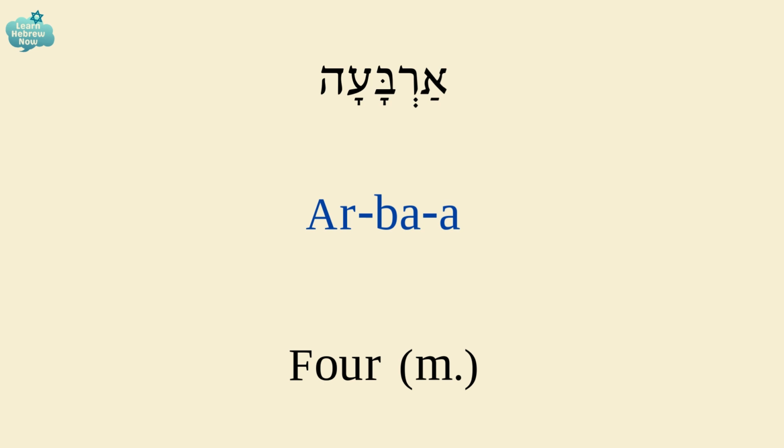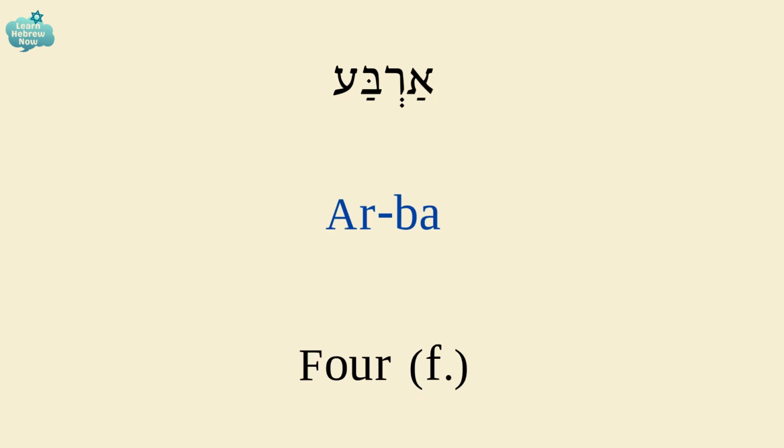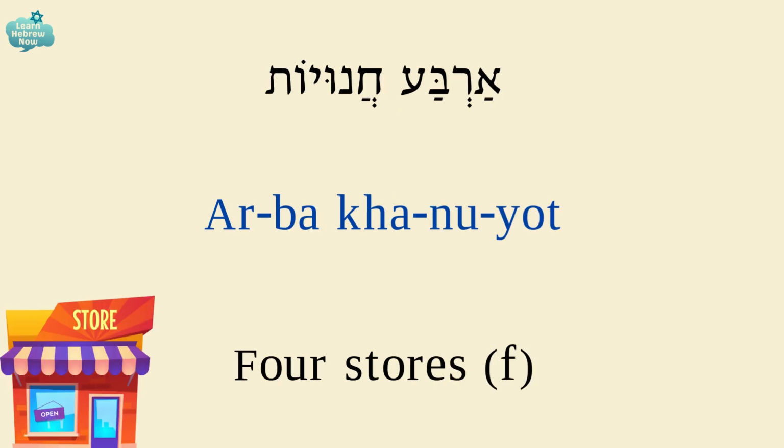The number 4 for males is ארבעה. To say 4 trees, say ארבעה עצים. The number 4 for females is ארבע. To say 4 stores, say ארבע חנויות.